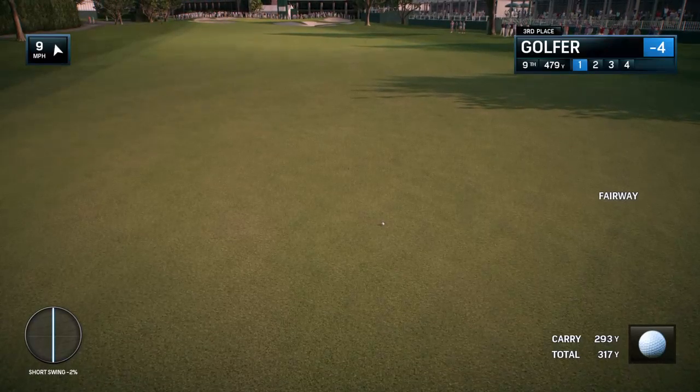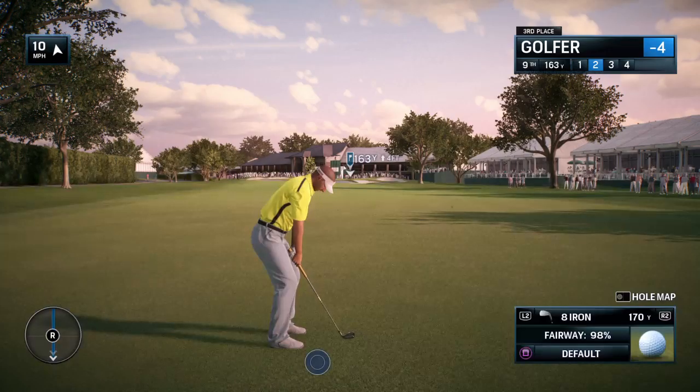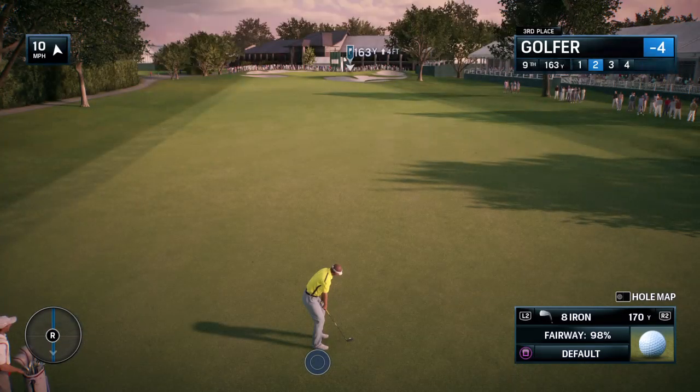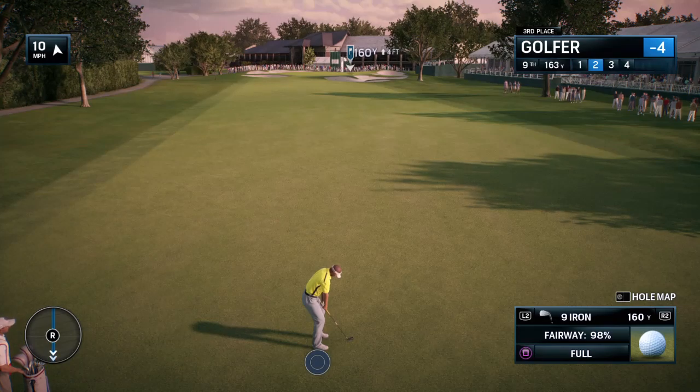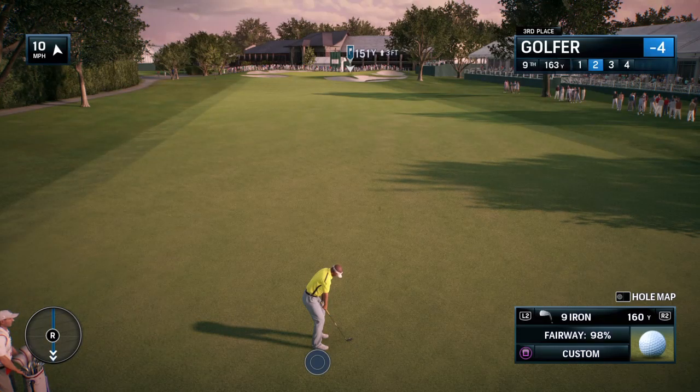Good strike, good lie, good chance to attack the pin. All right, partner, break down this approach shot here at the par 4 9th. What you're looking at is one of the biggest greens on the golf course, Rich, so it gives you a chance to be perhaps a little more aggressive than what you would normally think on a par 4 that's just a little under 500 yards.